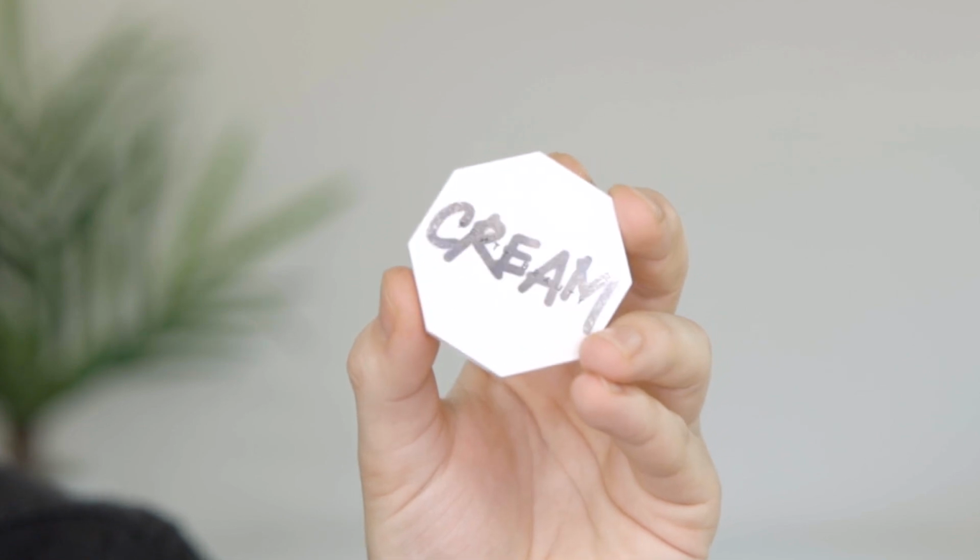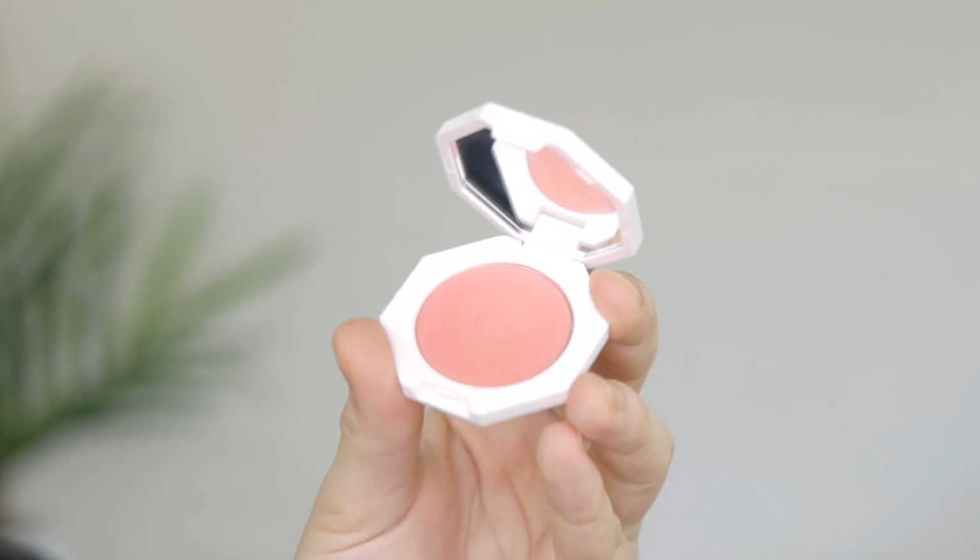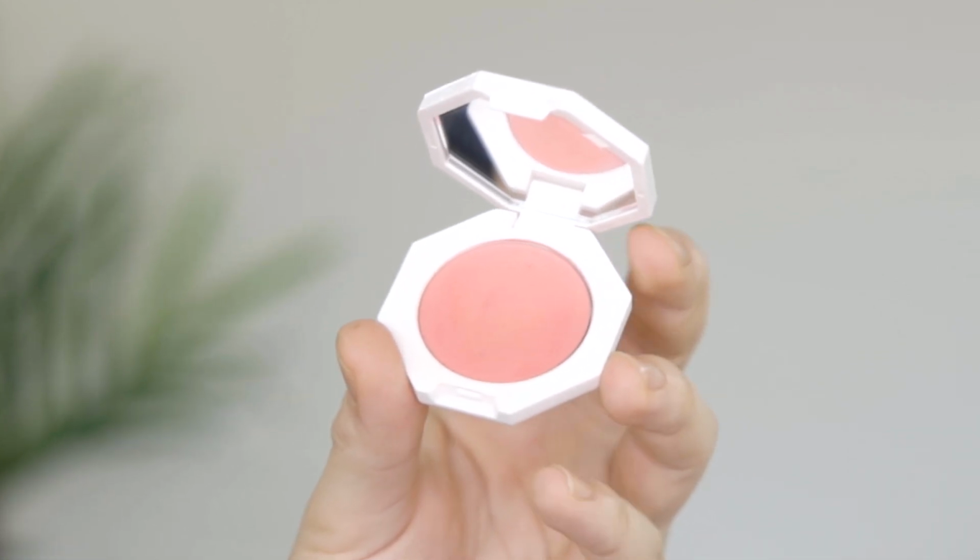So next in my foundation routine, to bring a little life back into my face, I'm going to be using the Fenty Beauty by Rihanna Cheeks Out Freestyle Cream Blush in Petal Poppin'. As you can see, Petal Poppin' is a really beautiful peachy, orangey color, and since I have more of a neutral warm undertone, I love using these warmer tone colors to really add natural color to my skin. So I'm just going to grab a tiny amount on my index finger, and then I'll lightly apply that to the apples of the cheek.